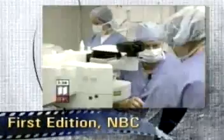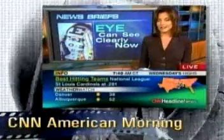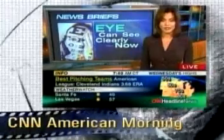Forget reading glasses or even contacts. The government has just approved another way to fix farsightedness. The new procedure is called conductive keratoplasty. People who want to correct farsightedness have another option now. The FDA has approved a surgical device that uses radio waves to reshape the cornea.